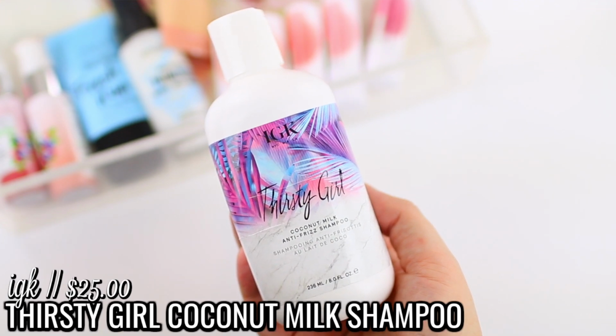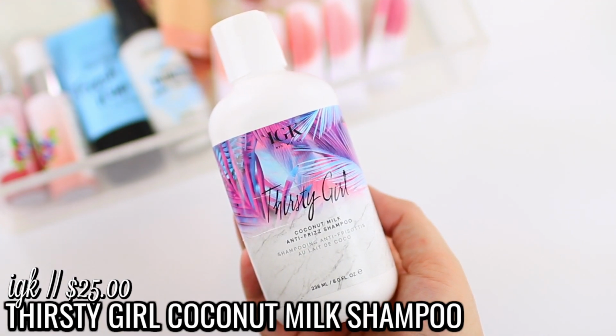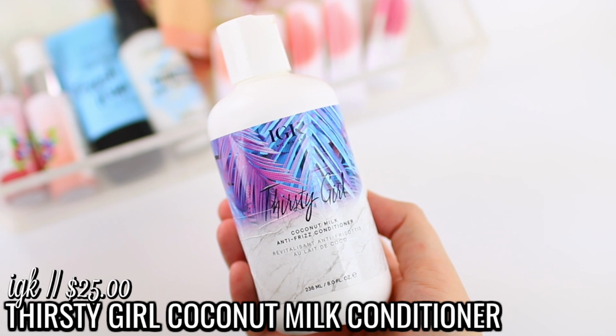I've been loving the IGK Thirsty Girl Coconut Milk Shampoo and Conditioner. They are a little bit more expensive, so when I first ordered them, I was kind of nervous that I was going to love them because they are a little bit more expensive, and I didn't want to fall in love with something that I'd have to purchase again that costs so much money, if that makes sense.